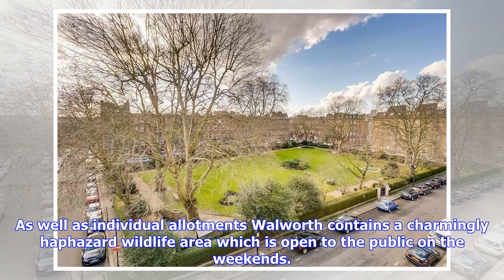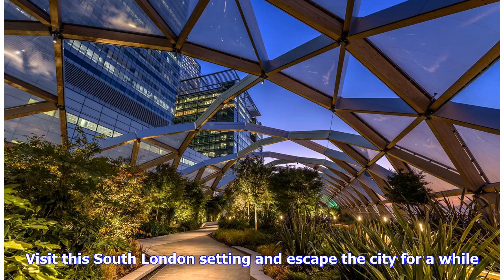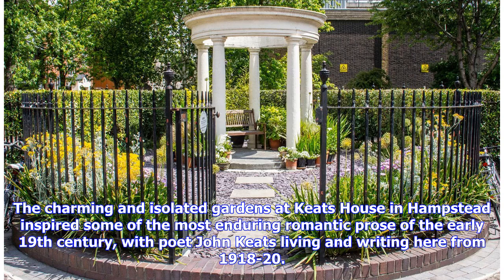As well as individual allotments, Walworth contains a charmingly haphazard wildlife area which is open to the public on the weekends. Visit this South London setting and escape the city for a while. The charming and isolated gardens at Keats House in Hampstead inspired some of the most enduring romantic prose of the early 19th century, with poet John Keats living and writing here from 1818 to 20.